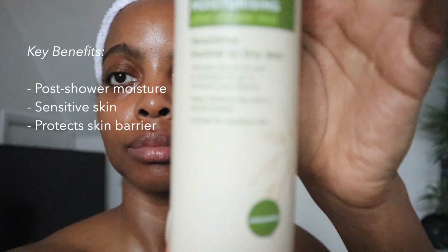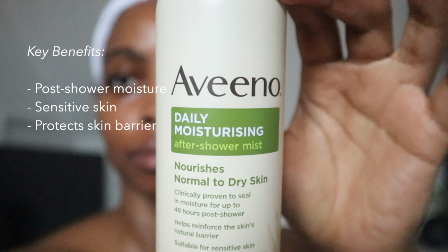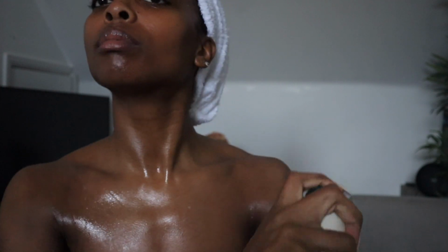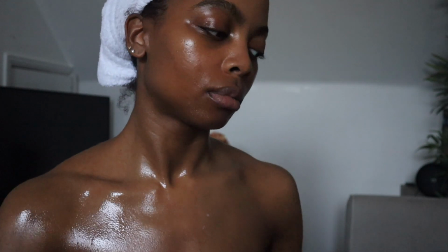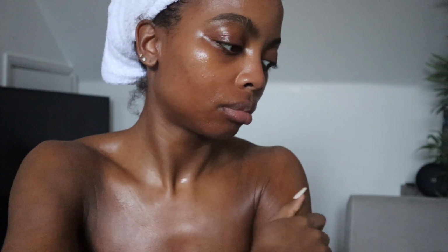So now for my body care, I'm gonna go in with this after shower mist from Aveeno. Obviously I did my skincare first, so my skin may have just dried up a bit. So this just reinstates that moisture. I really love how it feels. It's not heavy at all, and it's kind of like a primer for the rest of your skincare. So yeah, it's like a body primer. So I just take that all over my body.